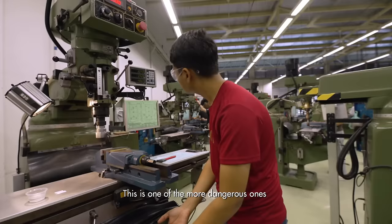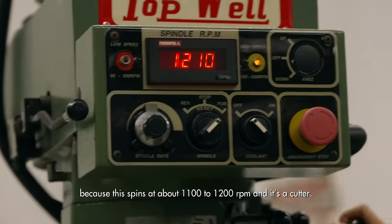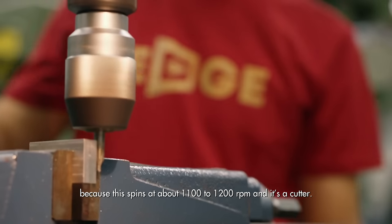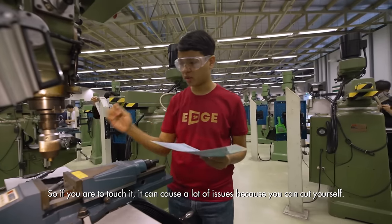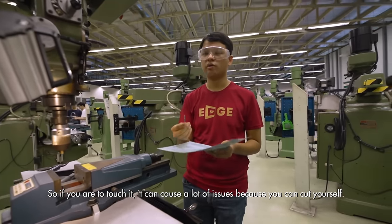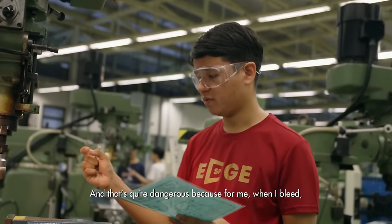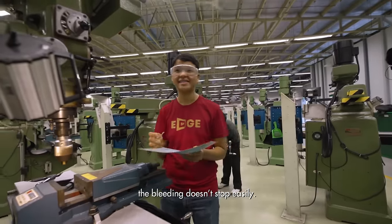This is one of the more dangerous ones because this spins at about 1,100 to 1,200 RPM. And it's a cutter. So if you are to touch it, it can cause a lot of issues because you'll cut yourself, and that's quite dangerous because for me, if you bleed, bleeds don't stop easily.